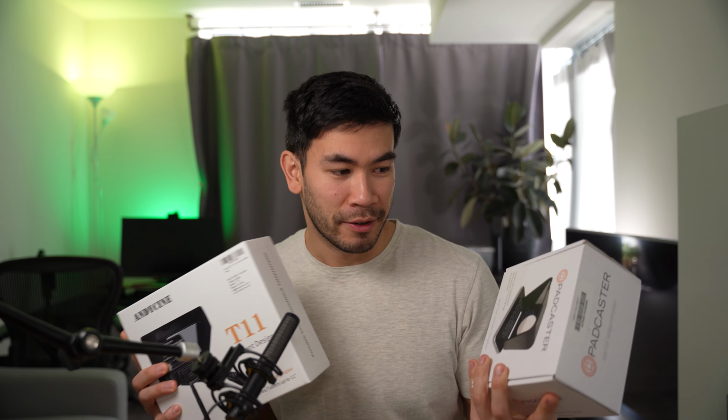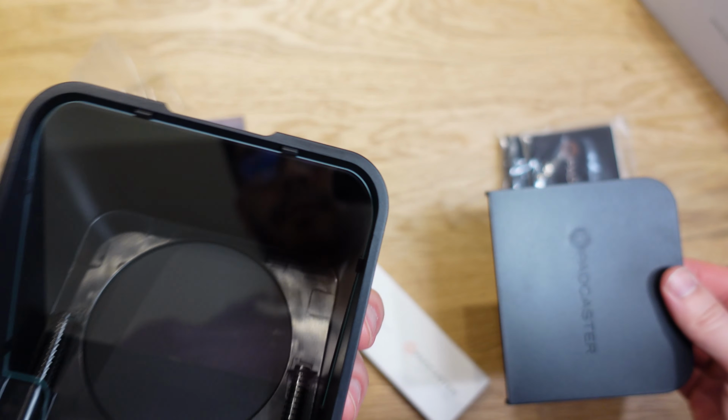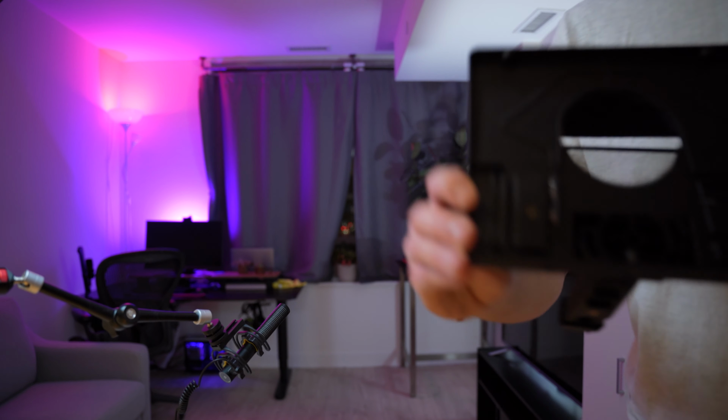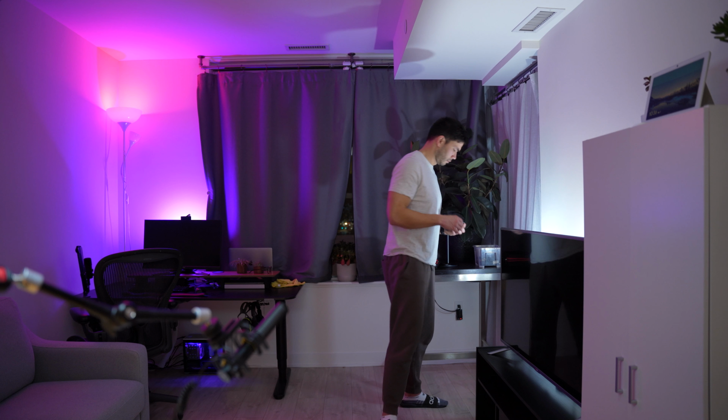Okay, so let's get into a comparison between these two teleprompters. Now, the Padcaster is super compact. I really like how small it is, and it's really high quality and does a great job. In fact, both these teleprompters are super high quality. I've had no issues with picture degradation or anything like that. The only thing I didn't like about the Padcaster was its setup process, and of course, the major vignetting at a wide angle lens.